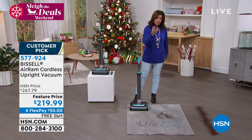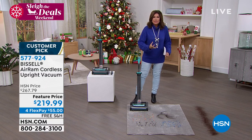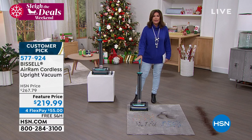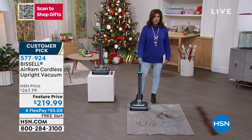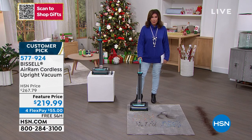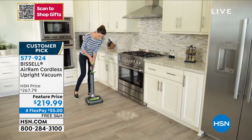It picks it up. You see the carpet lines, but this is deep down cleaning. This is the kind of cleaning. This is the kind of suction you have always wanted from a cordless, but you could never get before. That's why every time we offer it, it sells out.